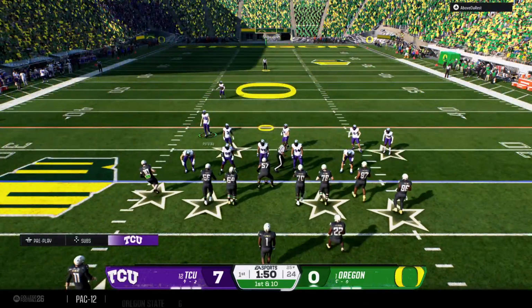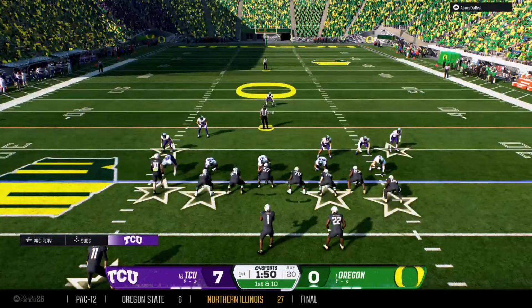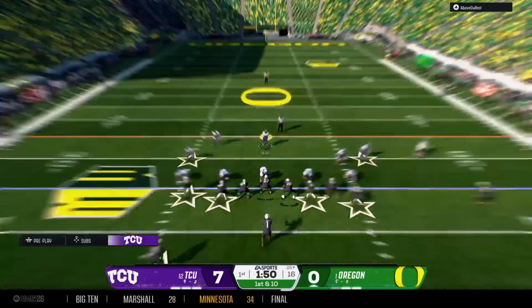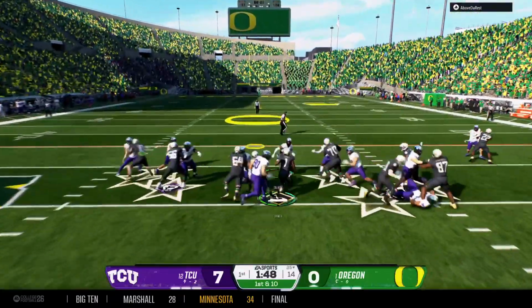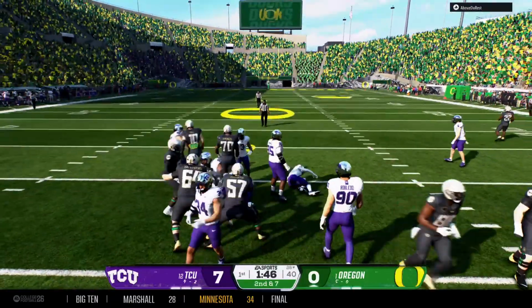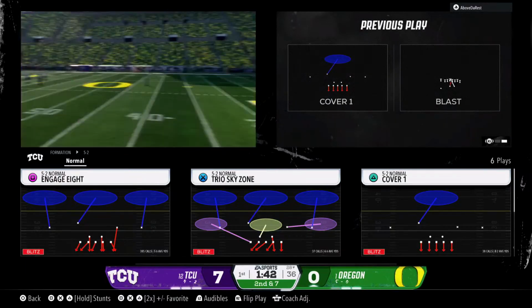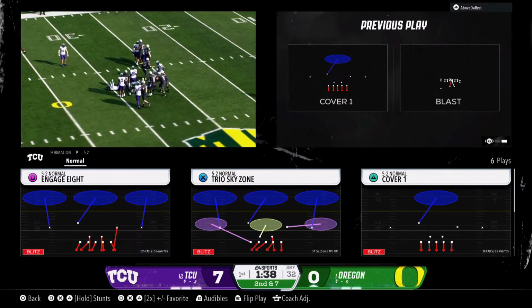They come to the line in the Wildcat formation. Defense got to be on alert here. Direct snap. Breaks through. The Wildcat look doesn't get much that time. Just a few on the play. Defense does a really nice job here of being able to contain that run game. Held them just at 2 yards.